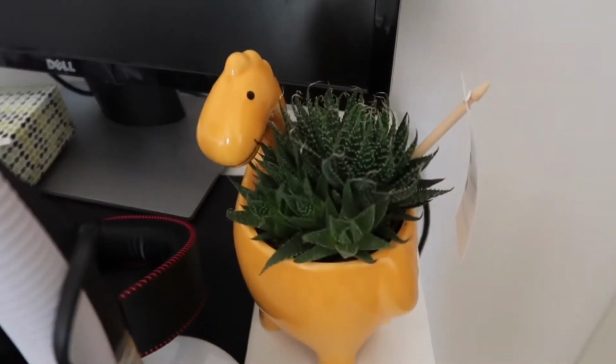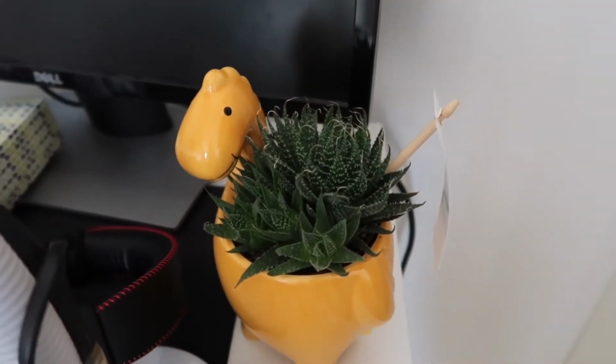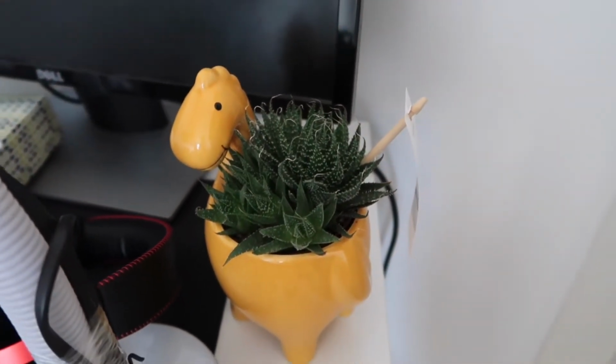And this little plant here, this little fella, his name's Herbie. This is what one of Doug's sisters got us as a housewarming gift. So you plant him, well, you feed him every 3 to 4 weeks. So yeah.